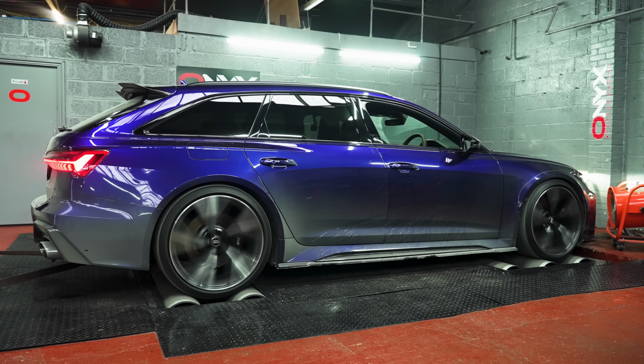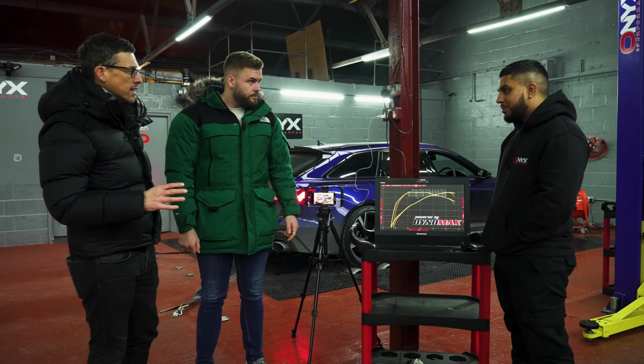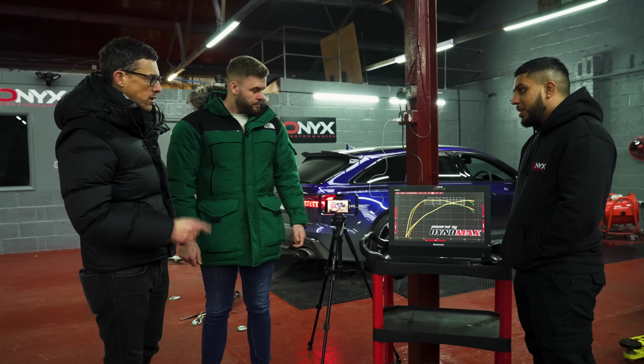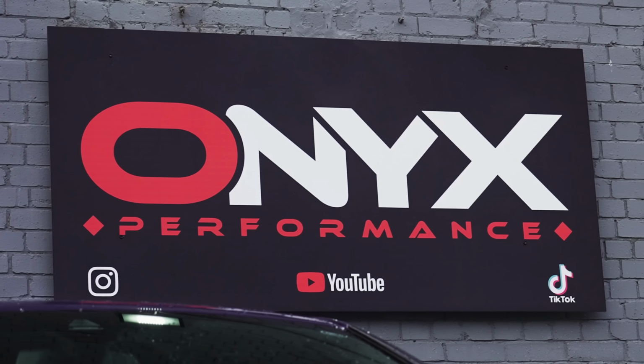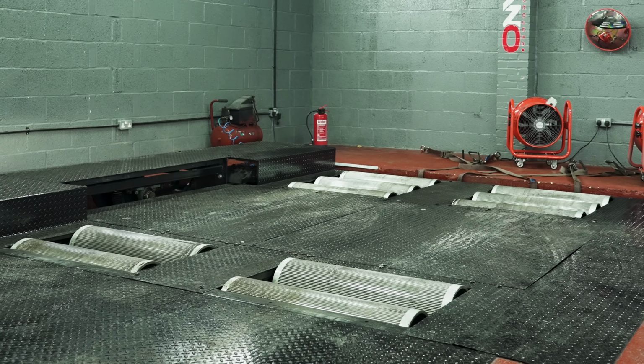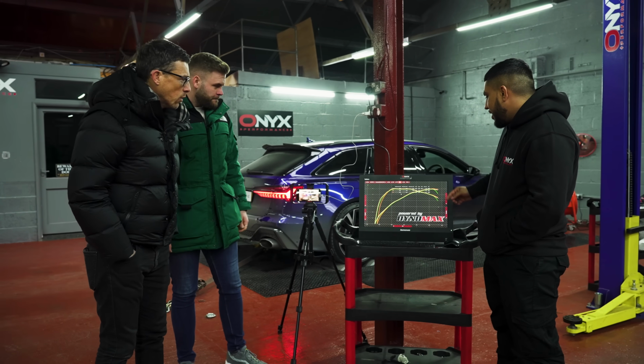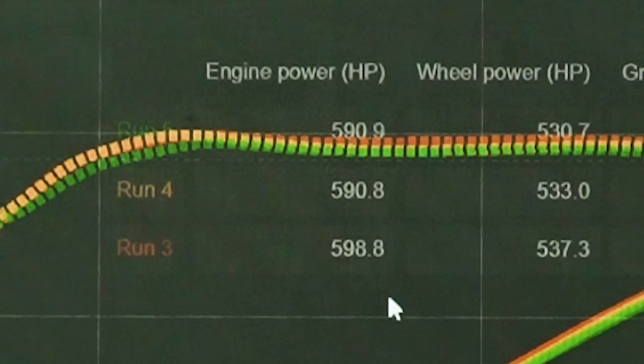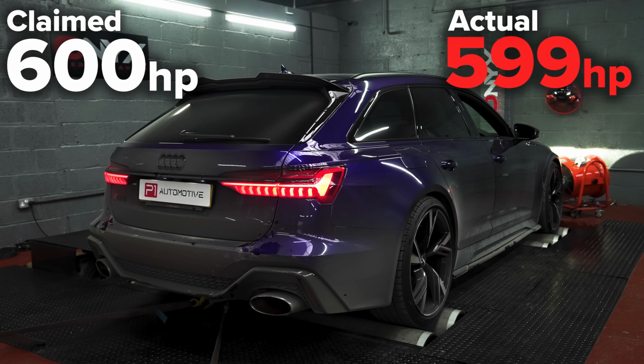Right, we've done the runs with the RS6 on the dyno. We've done 3 runs. We're going to take the best figures overall. So, this car's supposed to be doing 600 horsepower. What's the best horsepower figure you got, SM? This is SM, by the way, from ONYX, who are lending us their dyno today. So, go on, tell us. Best power figure we got is 598.8 brake horsepower. So, round up, 599 horsepower.